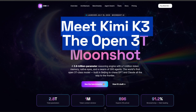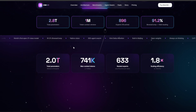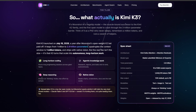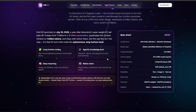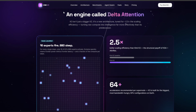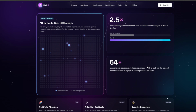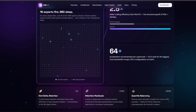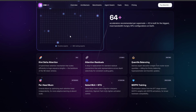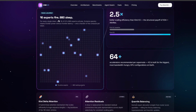Let's look under the hood at the spec sheet on Kimi.com because the underlying architecture is pure engineering art. Kimi K3 packs 2.8 trillion total parameters with a full 1 million token context window. It runs on a hypersparse stable latent mixture of experts framework. Out of 896 total experts, only 16 experts activate per token. That means inference runs at roughly 50 billion active parameters, giving you frontier-grade intelligence at blistering speeds. Plus, Moonshot integrated Kimi Delta Attention, a hybrid linear attention mechanism that delivers a 2.5 times efficiency boost over Kimi K2, allowing you to feed entire code repos into memory without hitting latency bottlenecks.